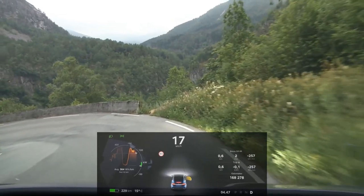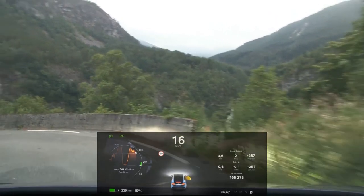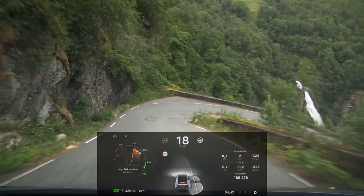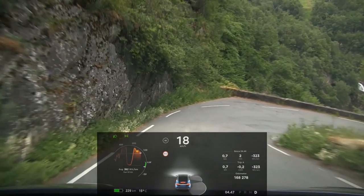Bjorn previously attempted to descend this road in a Tesla Model X using regenerative braking alone. Oh shit! This is freaking scary, man.